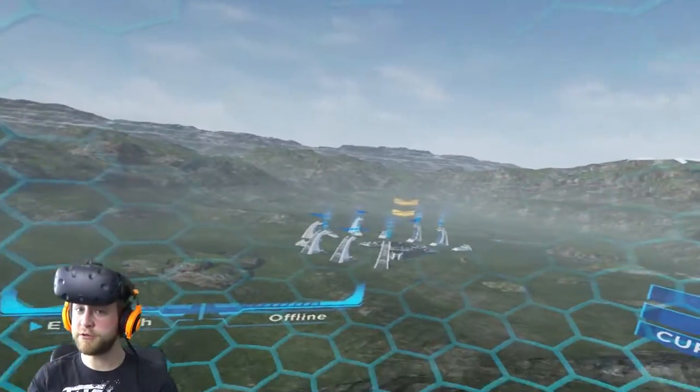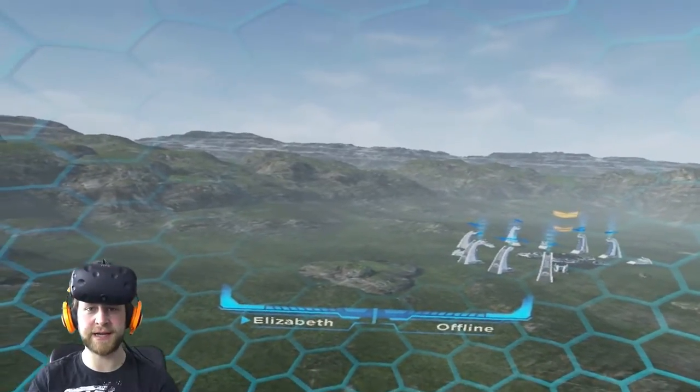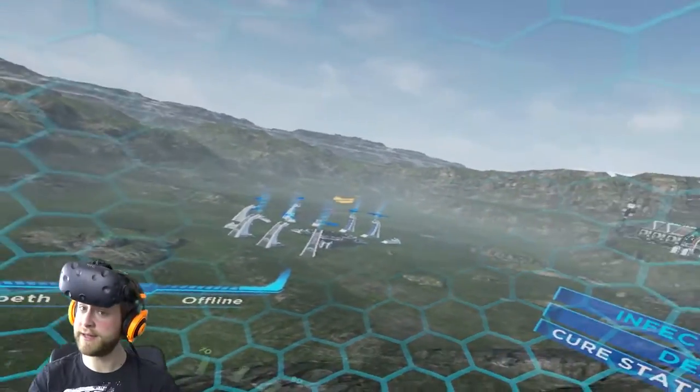Alright, well, motion sick. So, we saw a Mosasaur today. That was definitely my highlight in this game so far. I hope you had a little bit of fun as well.